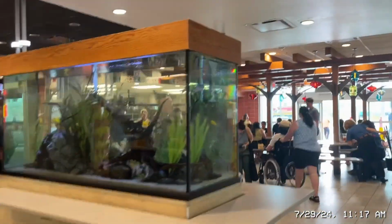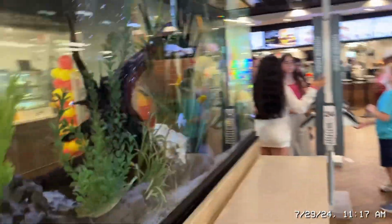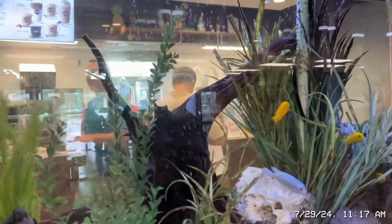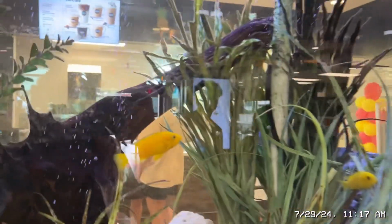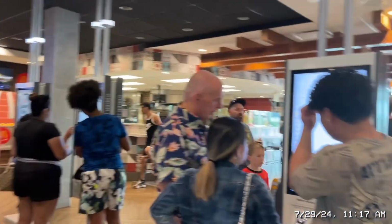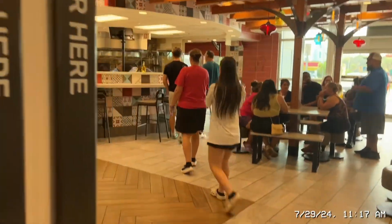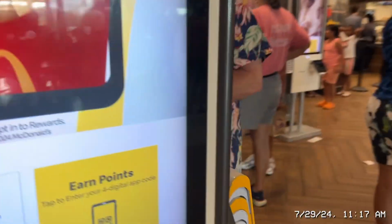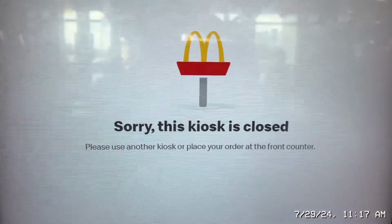They even have a fish tank in here. Lots of fish. Awesome. And all the menus to choose from, and we'll take a look at that here in a moment. I'm just going to browse through the menu here. Sorry, this kiosk is closed. Oh.